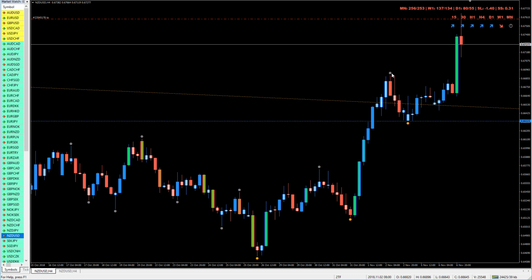And this indicator, this dotted one, it's nothing. It's just a swing point indicator. So it's just like the fractals one. It's not doing anything interesting really.